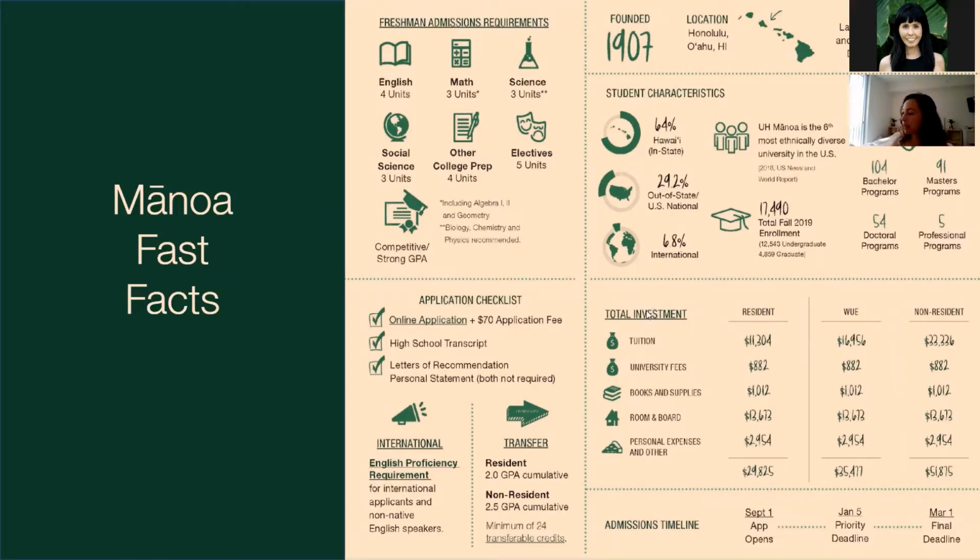Okay, so moving on to the cost of attendance. We have a breakdown here by residency. Non-resident, if you are not a resident of Hawaii, then based off of 12 credits of tuition, this is the rate here. We actually recommend students take 15 credits or a bit more so that they can graduate on time in 4 years.